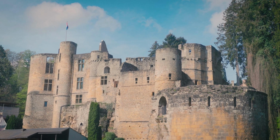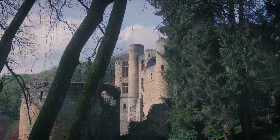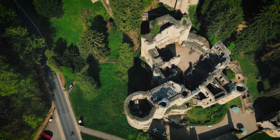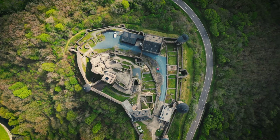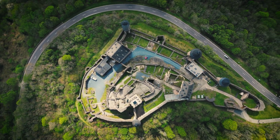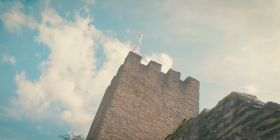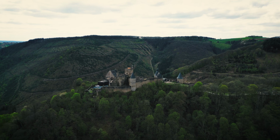Every adventure has a beginning and an end, and this was already my last day in Luxembourg. After packing up all my stuff, I started my drive back home, but instead of going home straight away, I had a couple of stops along the way to see some more castles, because they're pretty much everywhere here.